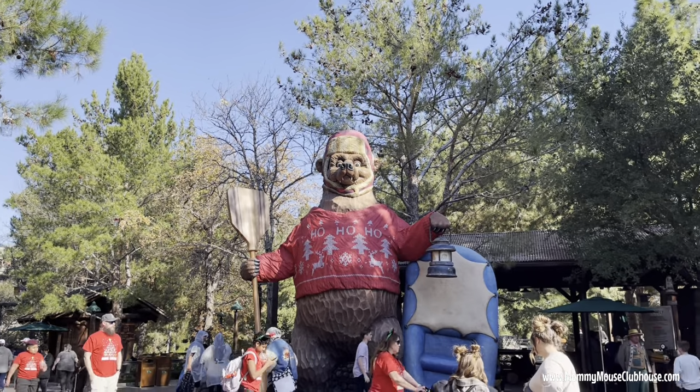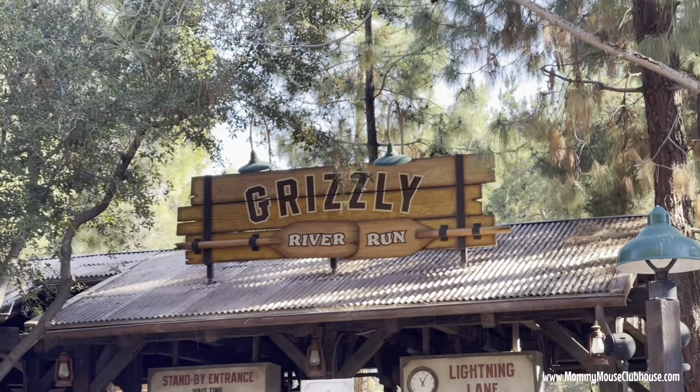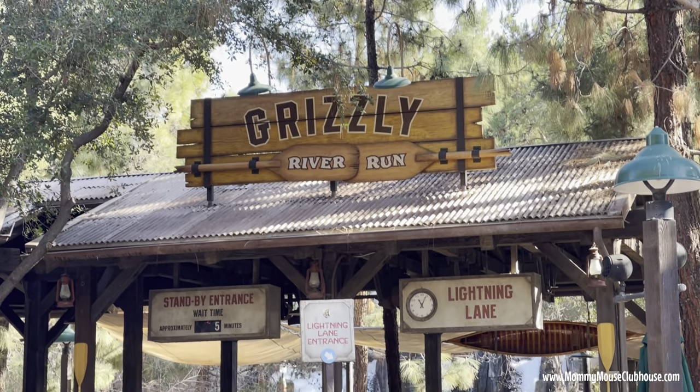It was a little too cold for me to ride Grizzly River Run, but that didn't stop my boys. I got out a dollar store poncho for each of them to help keep them dry.